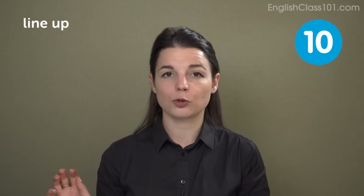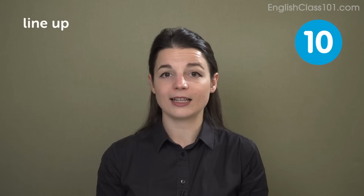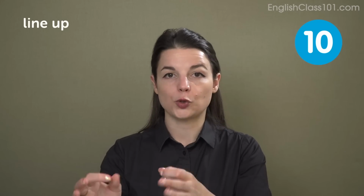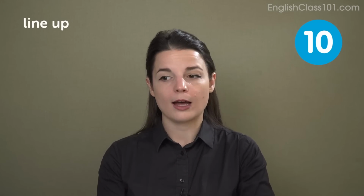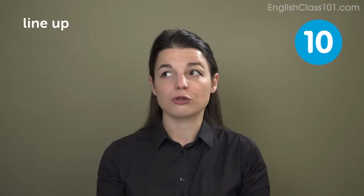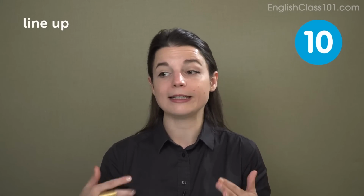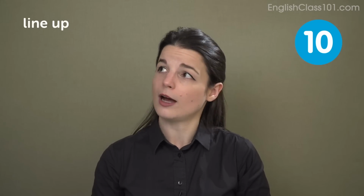In British English, you might hear the word queue as well, to queue for something. In that case, you can use the word to queue without the word up. In American English, we don't really use the word queue, but I suppose you can, but it's more common in American English to use line up. So please line up, or you might hear make a line.